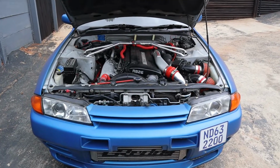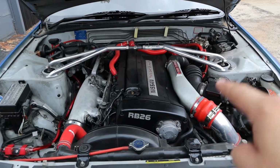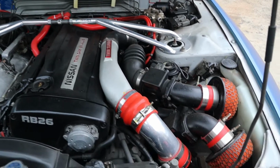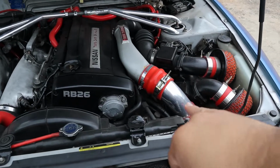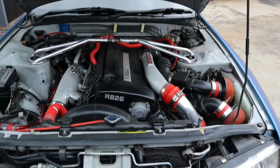Now let's take a look at the engine bay. Right, this is it. It came with the RB26 twin turbo, obviously it's a GT-R. I still have the soft piping on. I haven't done hard piping for the turbos, but whatever, it is what it is. It's got HKS Super Power Flow intakes. They came with the car, but they're green. I've changed those up. There's aluminium piping in here because the other one was like caving in a little bit.